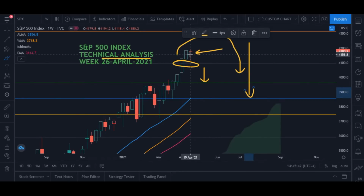My advice here is to be very careful with your long positions, because the market can retrace anytime, and then whatever profits you have earned, you may lose. So if you are holding a long position, make sure that you are holding it with a stop loss. Do not trade without a stop loss.